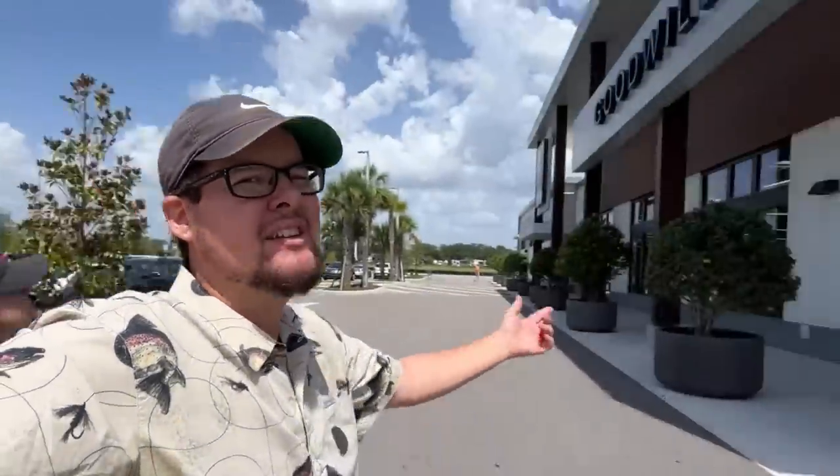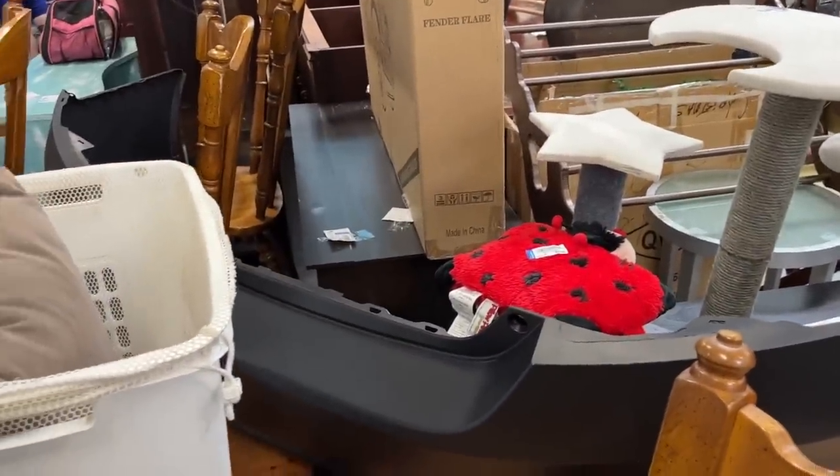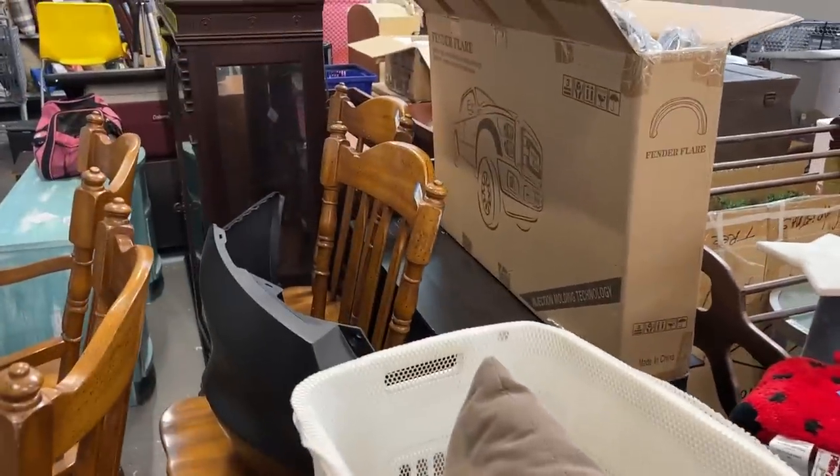We're getting things started off here at a fancy Goodwill. Whoa, check this out. It is a literal Fender in a Goodwill. Oh no, it's a fender flare.